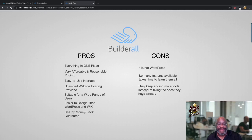Another con is that they keep adding more tools instead of fixing the ones that they have already. Now, yes, I use Builderall, I'm happy with it, but one thing that I personally don't like is that they keep adding more tools that every business owner wants and needs, which is awesome, but the little tweaks take them longer to fix, because the developers are focusing on new stuff coming out that's in demand, that people are asking for. So the developers make it and put it out there, but in terms of going back to fix little tweaks here and there, maybe adding more fonts or stuff like that, it does take a little more time. Okay, so that's it for those.